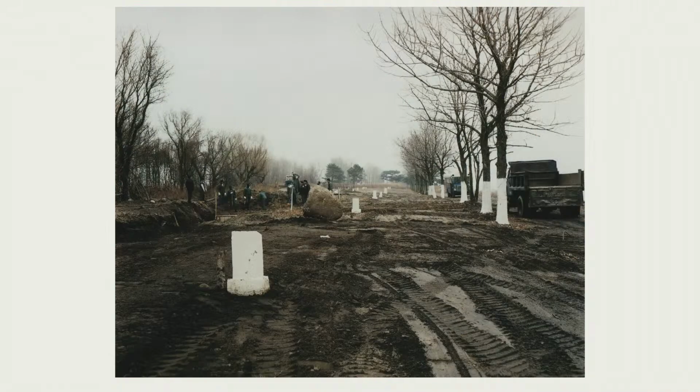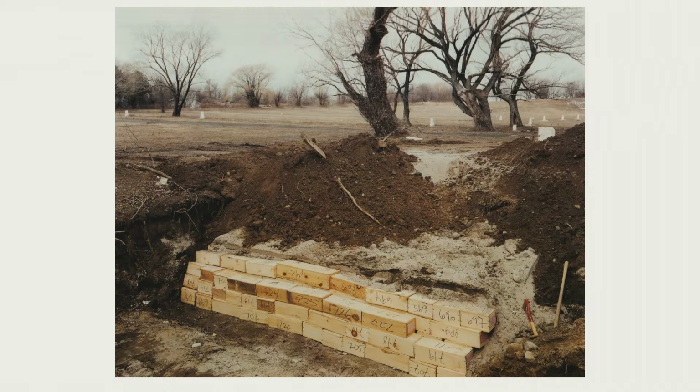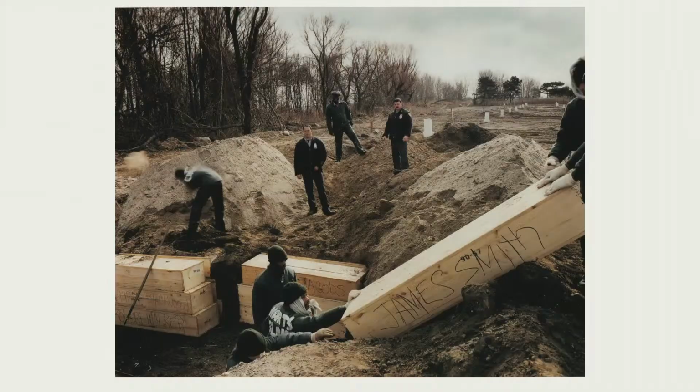So I think there was a moment that she felt, so these are the plots, and these are baby caskets that are renewed every 10 years. The prisoners from Rikers Island work and do everything there, because the island is used by the Department of Corrections. That is also a reason that it's not accessible for anyone.